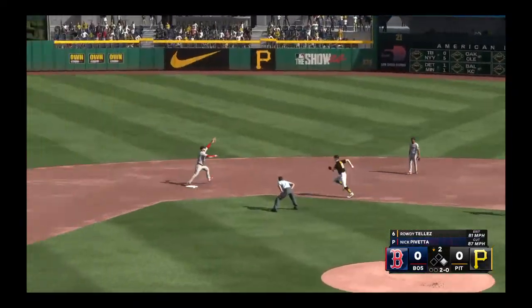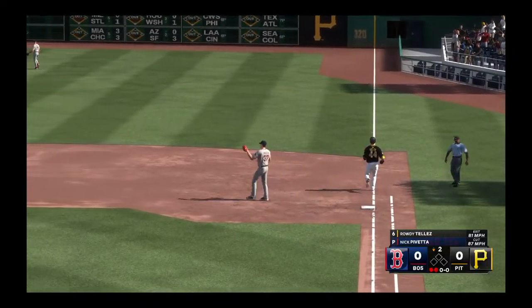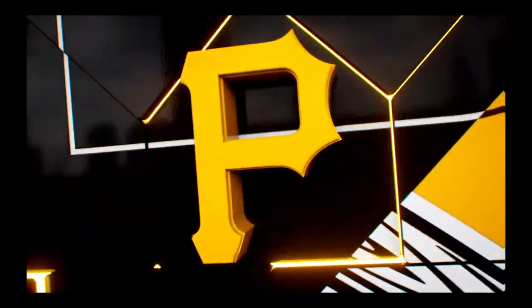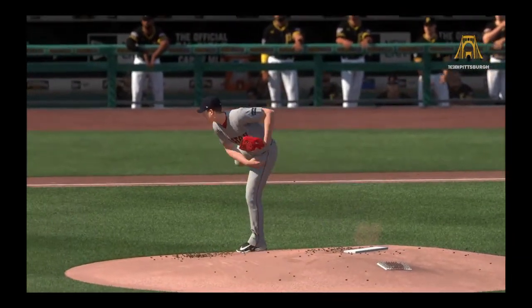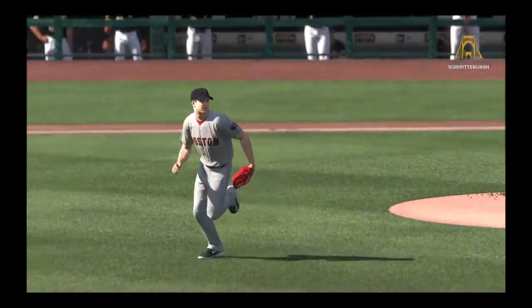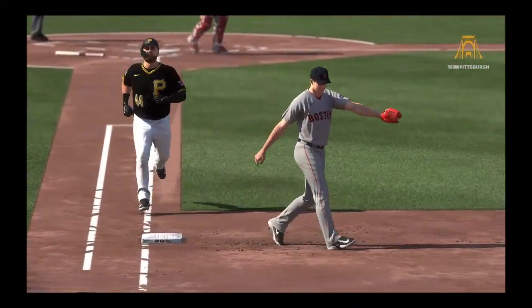Dahlbeck goes to second for 1 and 2. What a play. The 3-6-1 double play, in my opinion, is one of the toughest plays to make. You've got a pitcher covering first and the middle infielder throwing to a moving target. Everything has to be perfect, and right there, they made it look pretty easy.